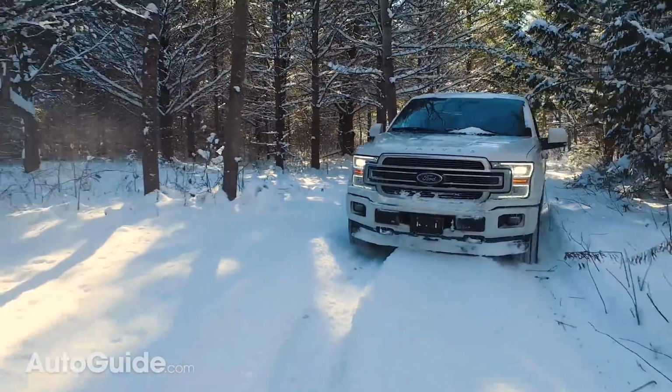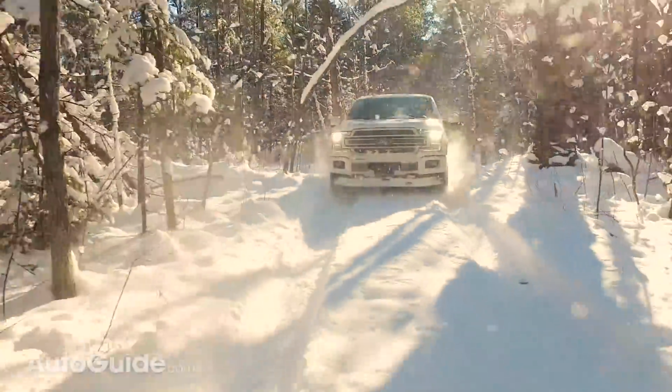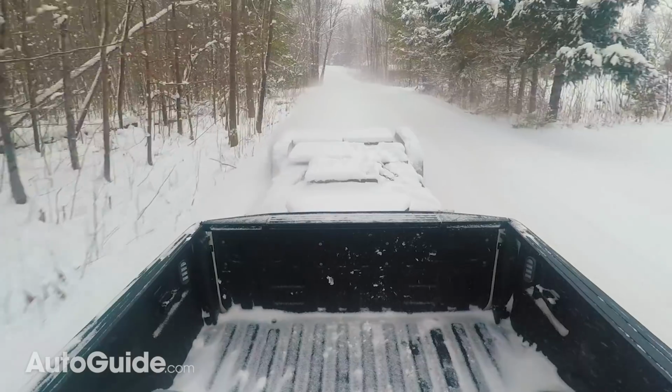One downside to the F-150 is a slightly jiggly ride. While off-roading, I would have appreciated just a bit more suspension compliance, and it's the same thing while towing, where sometimes it feels like the trailer is moving the truck a little bit.